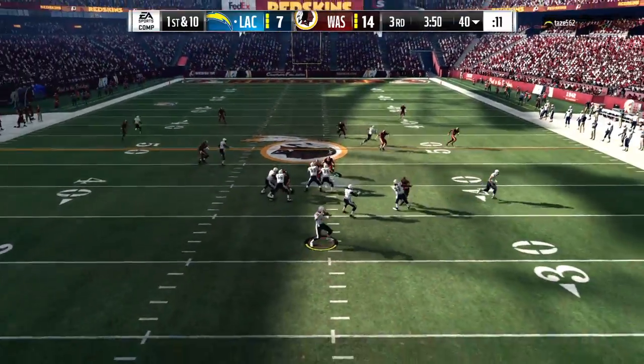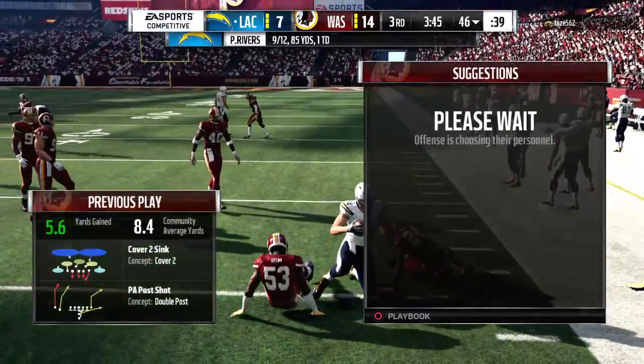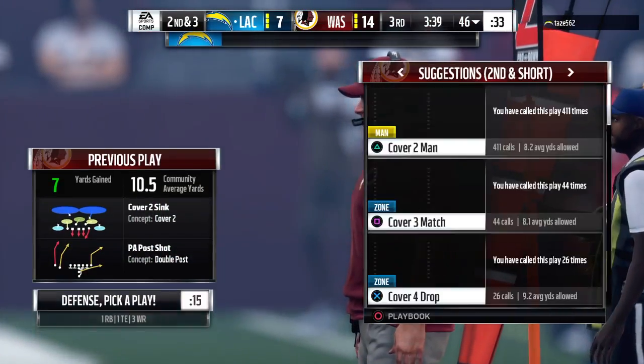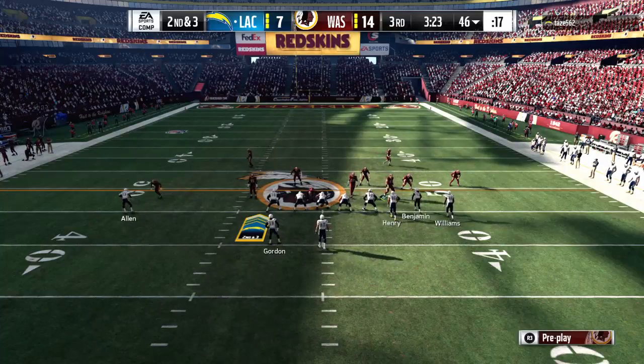They go play action here on first down. He's just going to dump this one off to his fullback out of the backfield, and he'll be taken down at the 46-yard line. 7 yards on the play, and that'll make this a second down. Completed pass play. Now let's see if they go back to the air or to the ground.